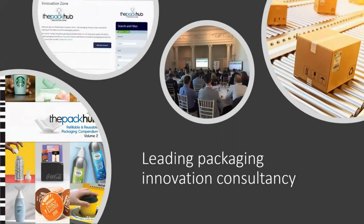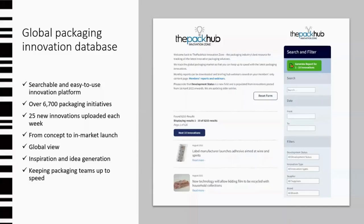And last but not least is our Innovation Zone platform. So this is a global packaging innovation database. We've got more than 6,700 packaging initiatives listed. We upload 25 new innovations a week, 5 a day effectively. And these are from concept through to in-market launch. So these are pre-commercialized ideas as well as those you might find on a supermarket shelf or online. Very much a global view, so we're tracking innovations from around the world, and it's a really good way of keeping up to speed with what's going on and good for inspiration and idea generation.